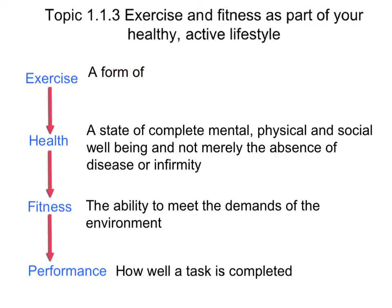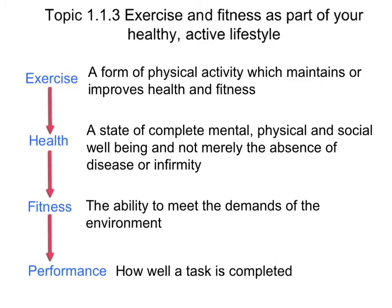Exercise is a form of physical activity which maintains or improves health and physical fitness. Health is described as a state of complete mental, physical and social well-being, and not merely the absence of disease or infirmity. So this just means that being healthy isn't just about not being ill, but it encompasses mental, physical and social elements.